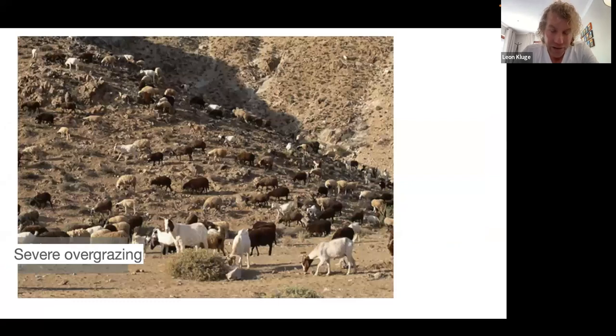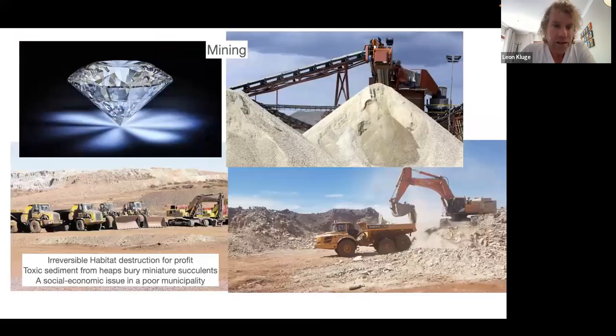And severe overgrazing. So remember, the drier it gets, the less delicate the grazers become, because they're hungry. So they'll go for anything, like the Alopeosone, if it's really, really dry and greenery is very little to be found. So that also puts a lot of stress on the landscape.